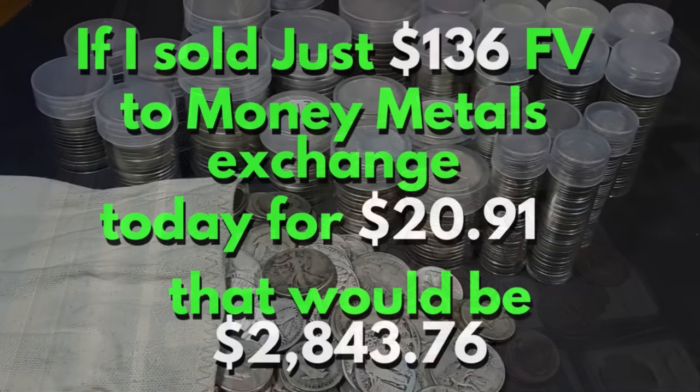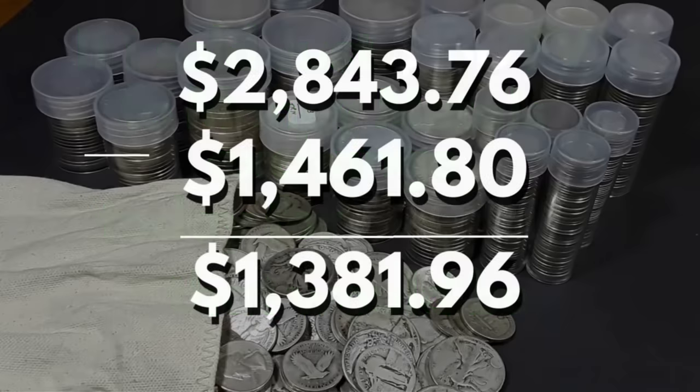If I just sold that today, I could sell it right now for $20.91. Now keep in mind, I paid an average of $10.50 per $1 face, and now I can sell that same $1 face for $20.91. So what I spent $1,461.80 for 5 years ago, I can almost double that today if I wanted to sell it today.